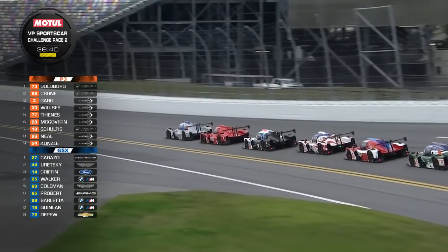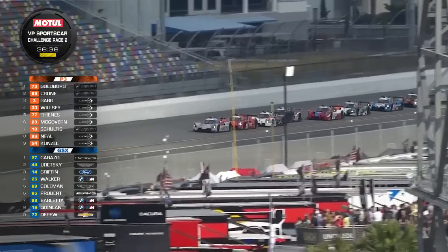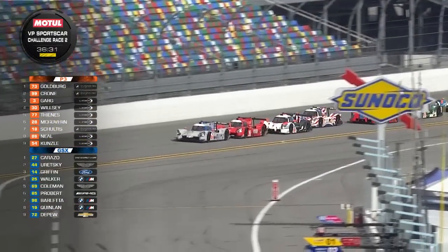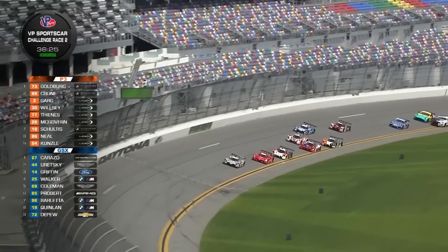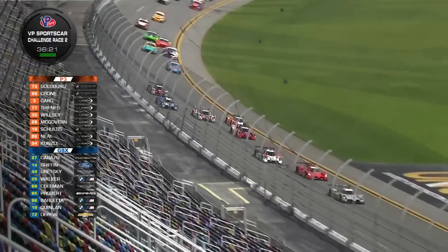Coming for the restart, Courtney Crone in the red 99, the Red Dragon, right on the rear wing of Dan Goldberg. And Goldberg has something he didn't have yesterday, and that is competition right there behind him. This yellow has stacked the field back up again, and he's going to have to put his head down and go. And you can go on a restart as soon as the green flag flies, and that's what we see.